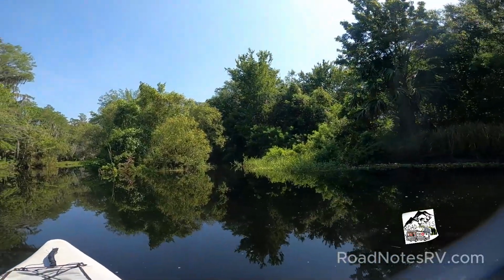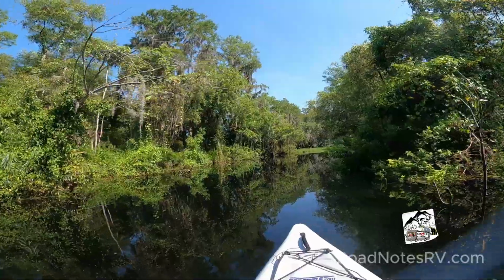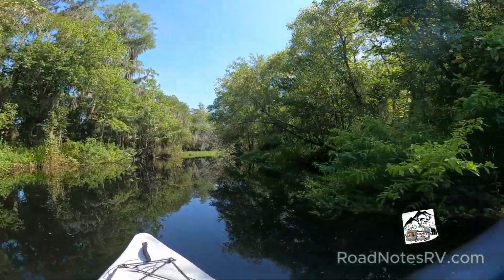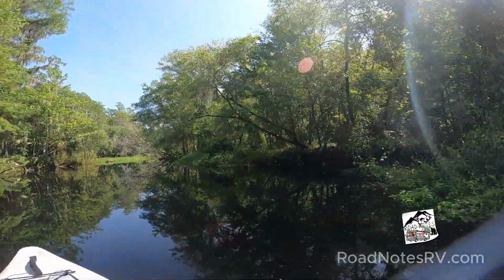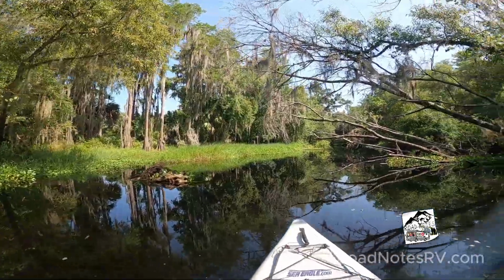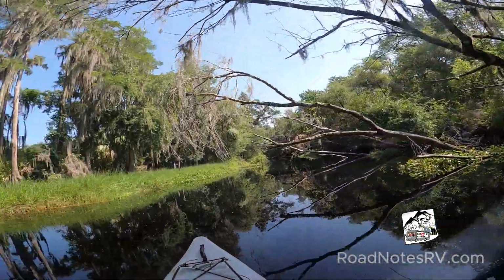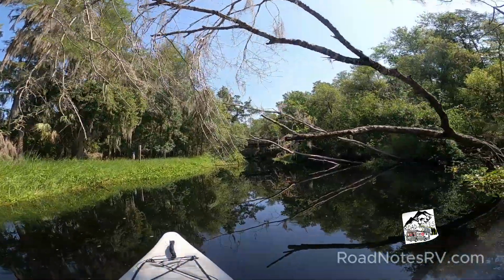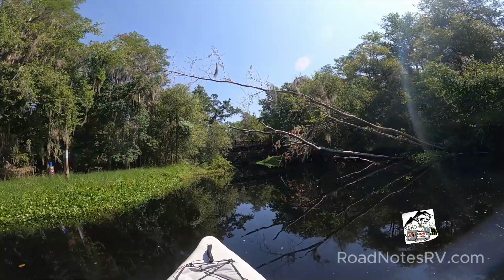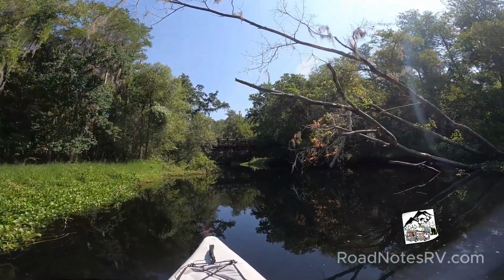Left or right? We chose left. This is like Gator Haven in here. This area is so crazy, how nature just does its thing. Another bridge. Mark thinks this is part of the bike trail. Bike hike.